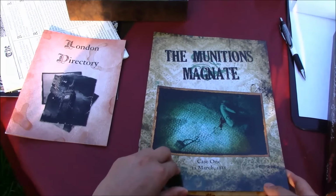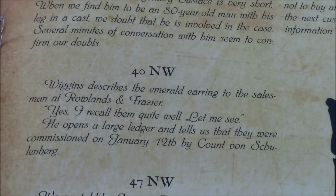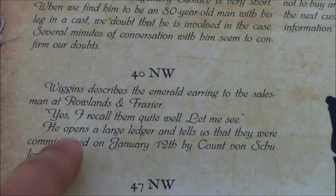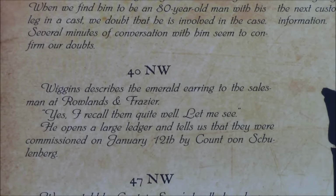For example, excuse the airplane. For example, let's say your lead takes you to 40 Northwest, then you flip to the book, find this passage, and just read through it to see what it tells you.